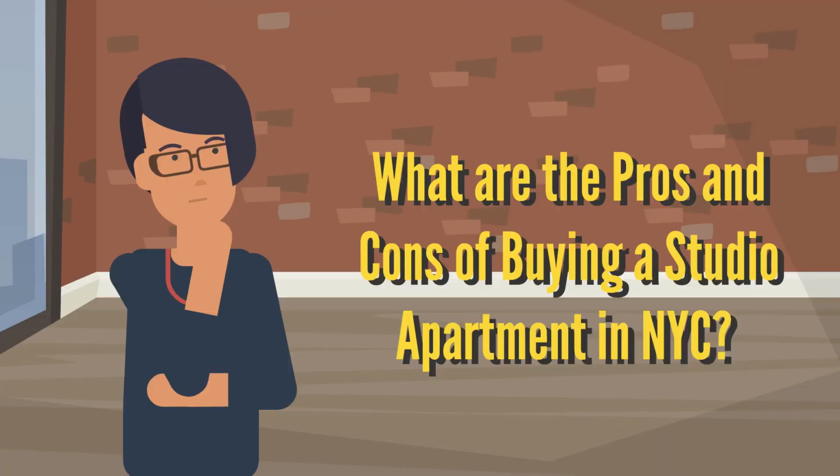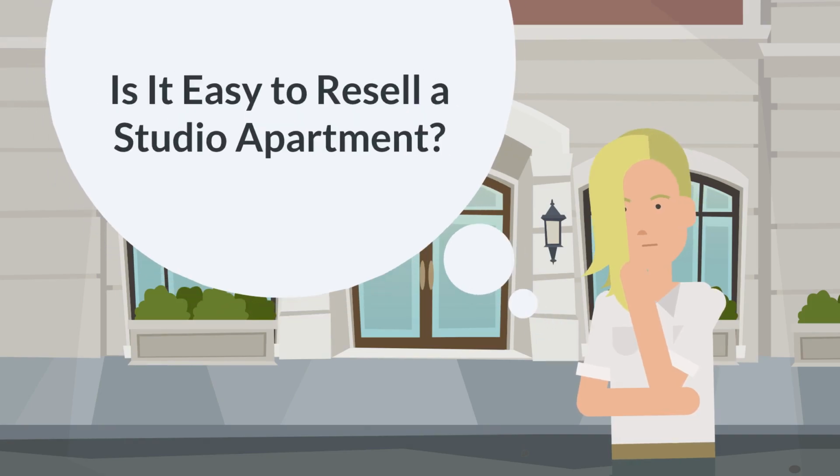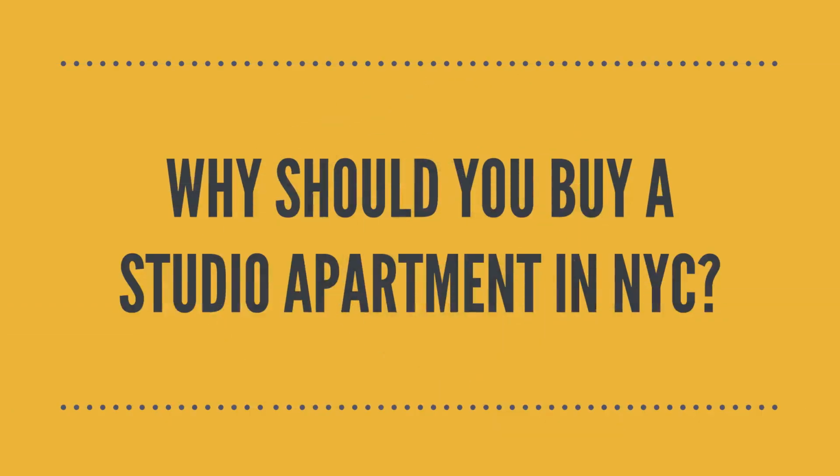What are the pros and cons of buying a studio apartment in New York City? Is it possible to convert a studio into a one-bedroom apartment? Is it easy to resell a studio apartment? Let's start with the basics.